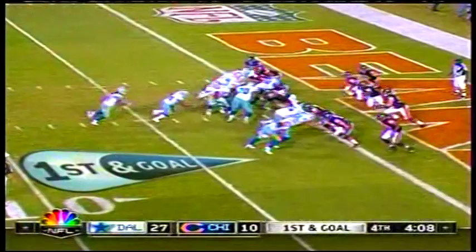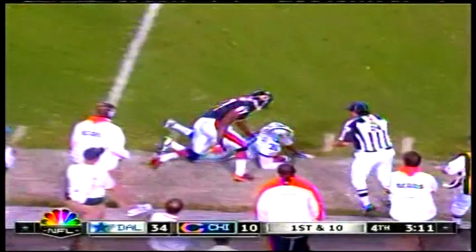Whenever you talk about Chicago Bears and offense and quarterbacks, eventually you will get back to Sid Luckman. And there's another interception by Williams. Roy.